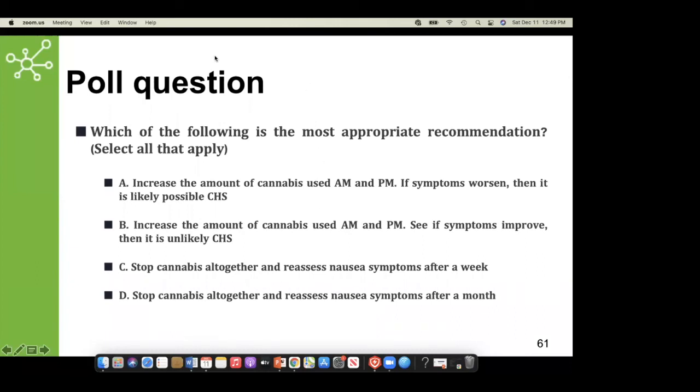Let's try this again. It's not giving me a hard time. Stop sharing. There we go. Is that working?